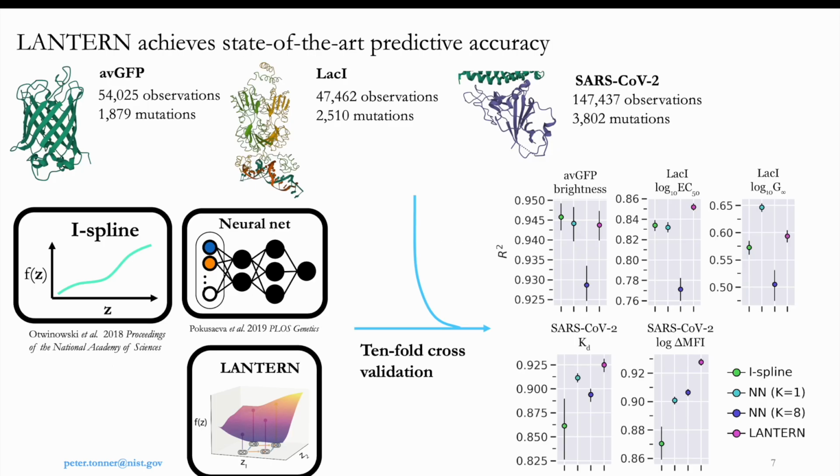We first wanted to assess Lantern's predictive accuracy in comparison to other popular models in this space. So we developed a broad benchmark of large-scale genotype-phenotype landscapes and compared Lantern to multiple alternative approaches, including a one-dimensional monotonic spline model, as well as one of the most popular feed-forward neural network architectures for this kind of problem. In tenfold cross-validation, we found that Lantern equaled or outperformed these alternative approaches, including the black box neural networks.